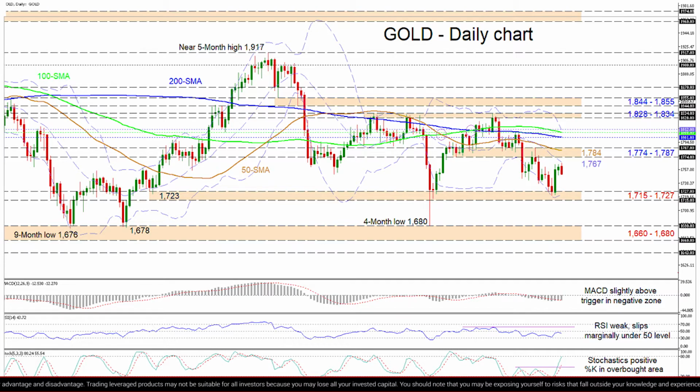The short-term oscillators are conveying mixed signals in directional impetus. If downside defenses keep buyers at bay, the price may dive to test the initial support band of 1,715 to 1,727, reinforced by the lower Bollinger band. Should selling interest intensify, the price may sink to challenge the support foundation of 1,660 to 1,680, which has held since April 2020.